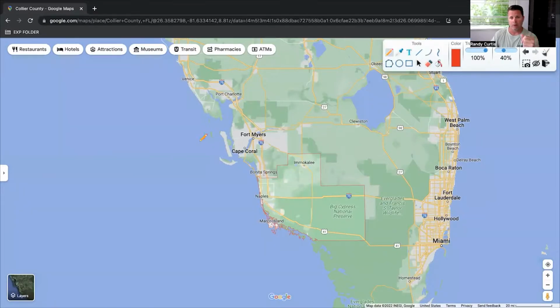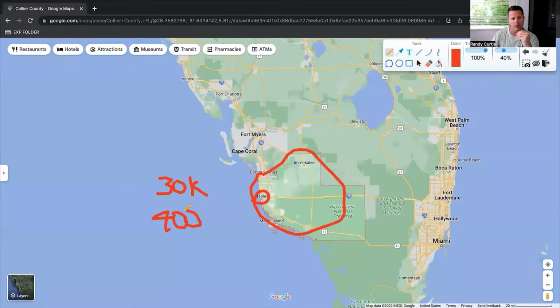Now, this area is about 2,200 square miles, but in the city of Naples here, there's about 30,000 that live within what's called the city of Naples. It's kind of like your downtown Naples, right there. We'll cover it when we break it down a little bit more. But in the entire area of Collier County, there's about 400,000 people.